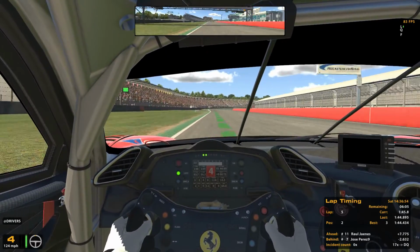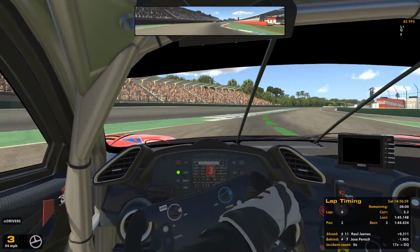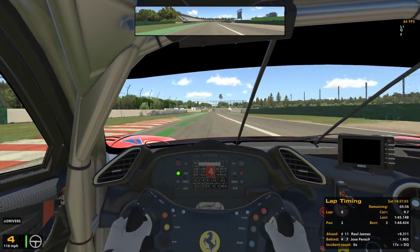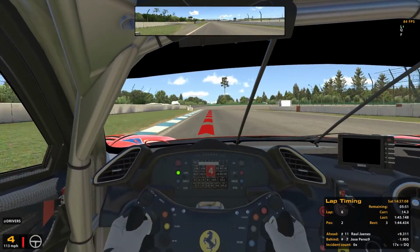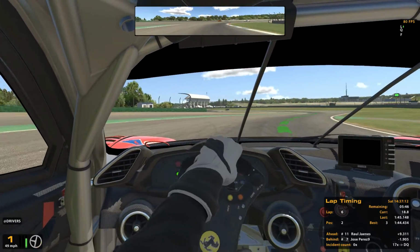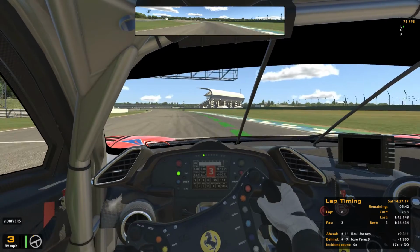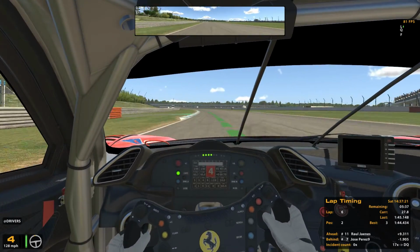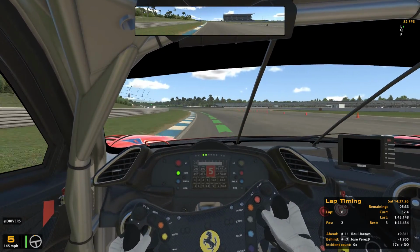I think I tampered with the view a bit. With this car, I found the camera tool. That's where I'm taking the pictures from now. I was just messing around with the cockpit view. You can get further away, closer in. I prefer one that's closer in, especially with a car like this, because you can actually read the dials. You know where you're going with it.